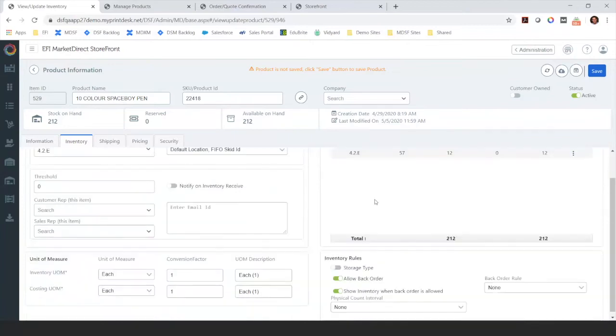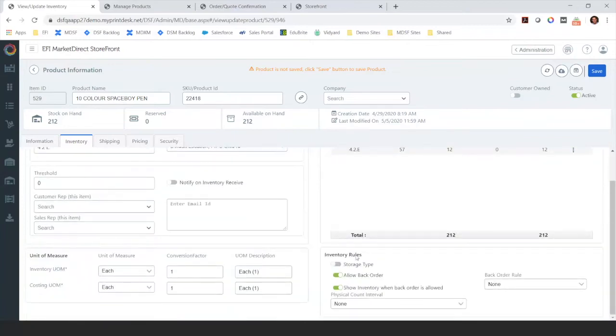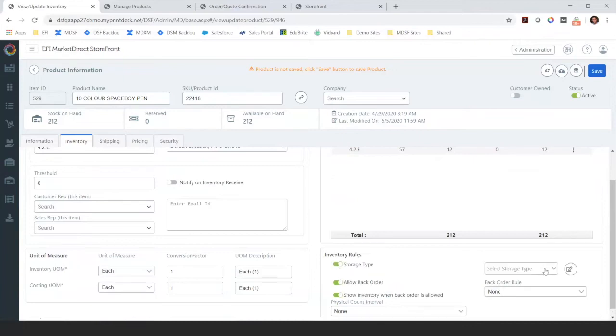Okay. One thing at the bottom here I want to point out is inventory rules. So if I turned on storage type, I could come in here and say, well, this is not a regular bin. It's actually a secure bin that has a lockbox. So I could easily come in here and say secure, add, and now this just notes that this inventory needs to go in this secure lockbox with every receipt.